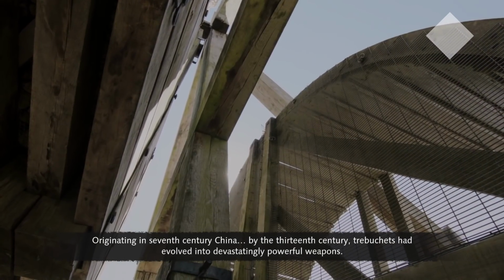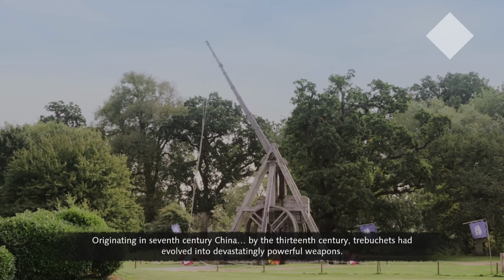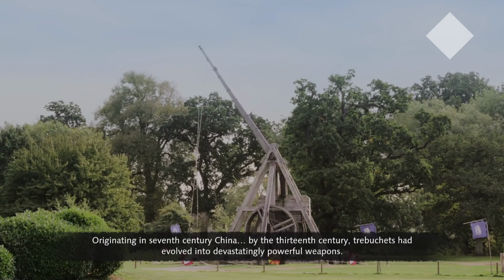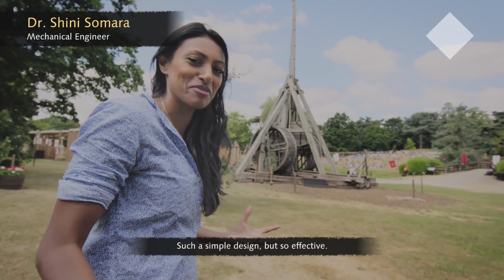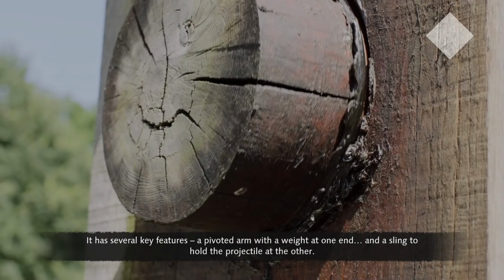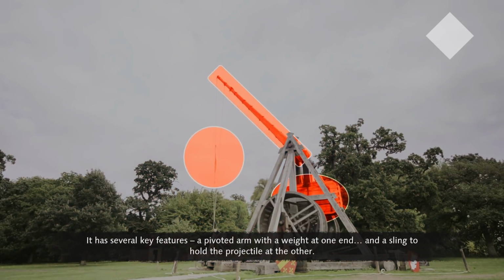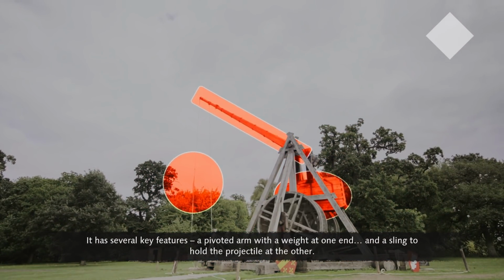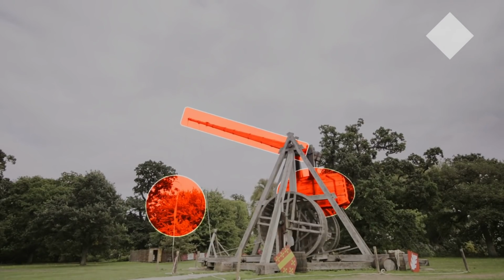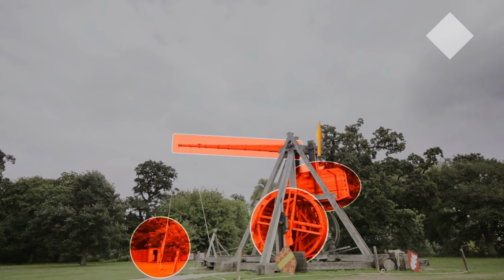Originating in 7th century China, by the 13th century, trebuchets had evolved into devastatingly powerful weapons. Such a simple design, but so effective. It has several key features. A pivoted arm with a weight at one end, and a sling to hold the projectile at the other. To prime, the 6-ton weight is raised using tread wheels.